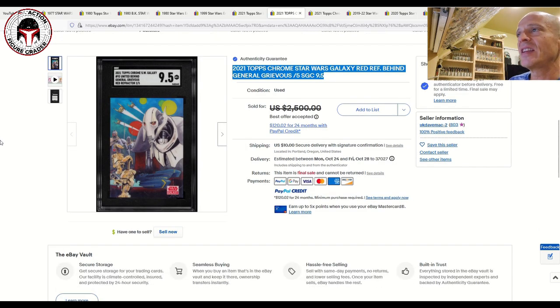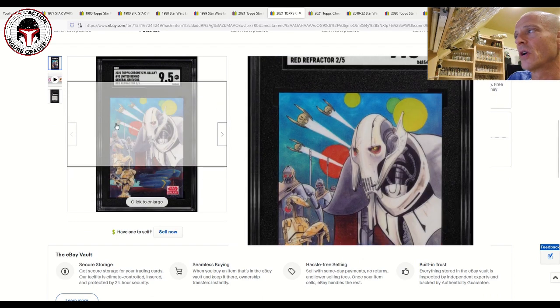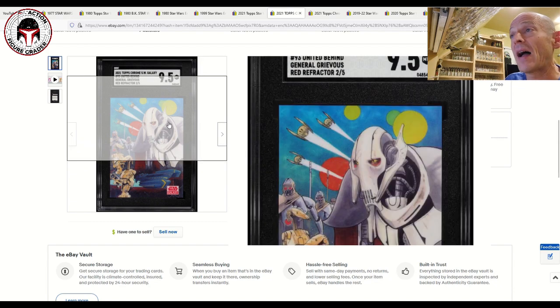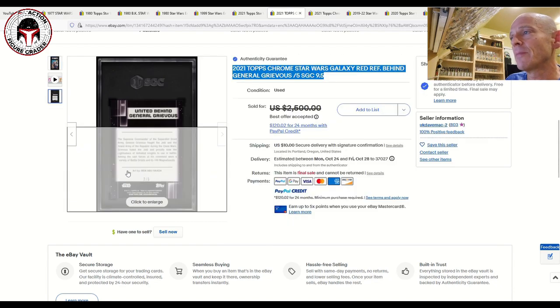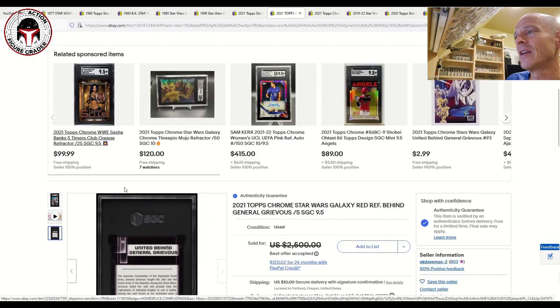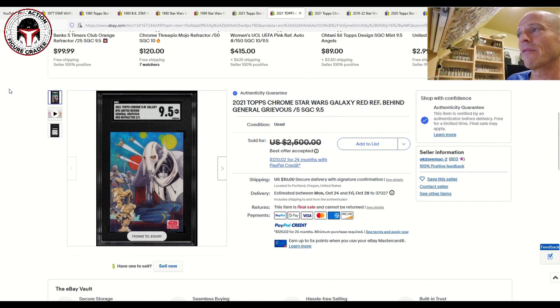I do have an SGC card here. This one was a 9.5 graded Topps Chrome Galaxy. This is a red refractor of General Grievous, and as it says up there on the label, 2/5, that just means that this is number 2 of the 5 that were made. So as you can see on the back of this photo here, there's only 5 of these cards that exist, and this is number 2 in that series, and it was graded SGC 9.5.